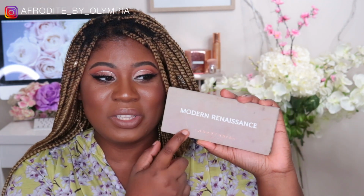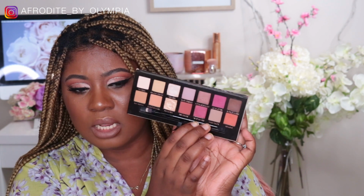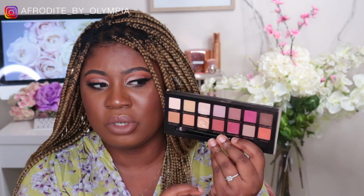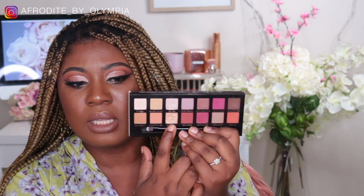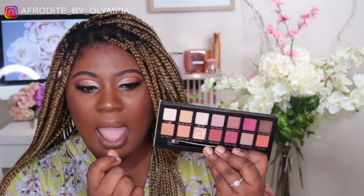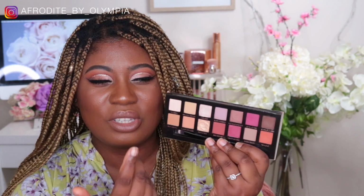The Modern Renaissance by Anastasia Beverly Hills is the other one that I always gravitate back to. Doesn't look as well used as some of my others, but when I went through my collection to see what I had used the most, this one had the most dips in it, which I'm not surprised because there's particular looks that I like to do with this one. This shade, Primrose, all over the lid is absolutely gorgeous. And then I like to use Vermeer on the inner corner. And I don't really touch any of these shades here, to be honest. They're just not for me.